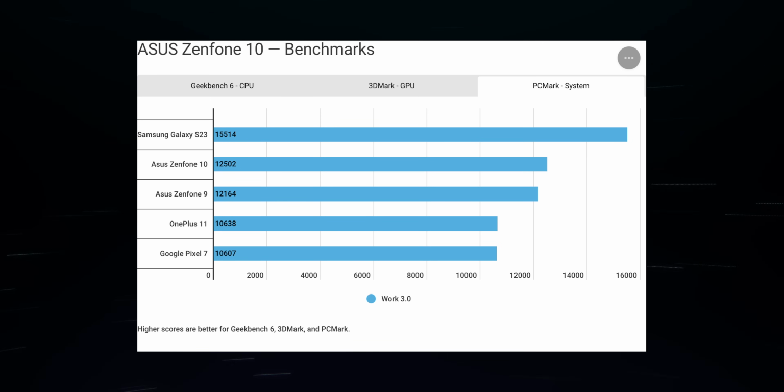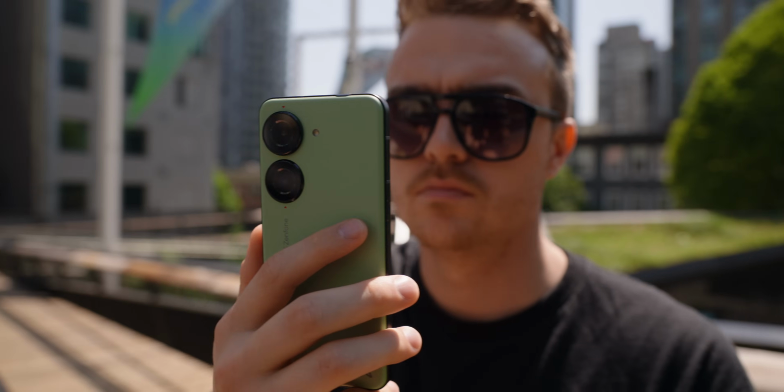Meanwhile, Google's Tensor G2 equipped flagship leaves something to be desired, at least in our benchmarks. Then again, the Pixel 7 is a 2022 smartphone with a 2022 chipset, so maybe Google can match or exceed the Zenfone 10's performance with their next-gen Tensor chip. But how do these phones perform in the real world?